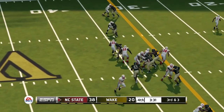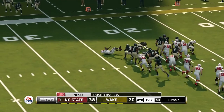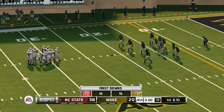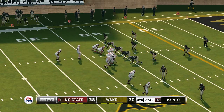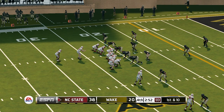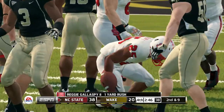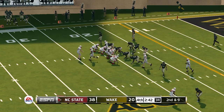The ball is loose. They fall on it. Makes it to the 21. It's 1st and 10. Ball on the 21. Just under 3 to go in regulation. He makes it out to maybe the 20-yard line. That brings up 2nd and 9.